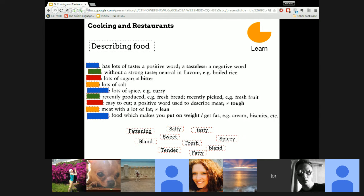Elena, what about the eighth one, the yellow box? Meat with a lot of fat. Opposite lean. It's fatty. Fatty is exactly right.